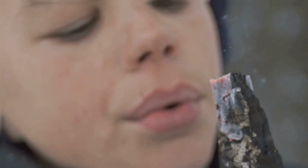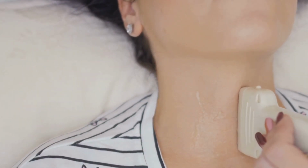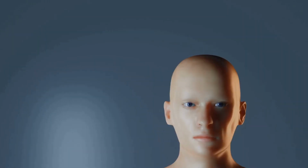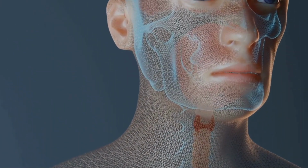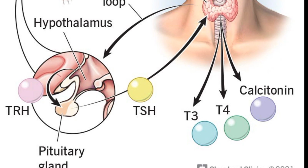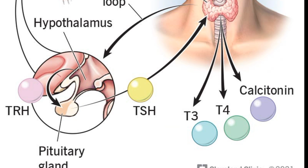Deep within our necks lies a small, butterfly-shaped gland called the thyroid. This gland plays a big role in regulating our metabolism, crucial for heat production. The thyroid produces hormones that travel through the bloodstream, instructing different parts of the body. Two key thyroid hormones, thyroxine (T4) and triiodothyronine (T3), are essential for maintaining our internal temperature.